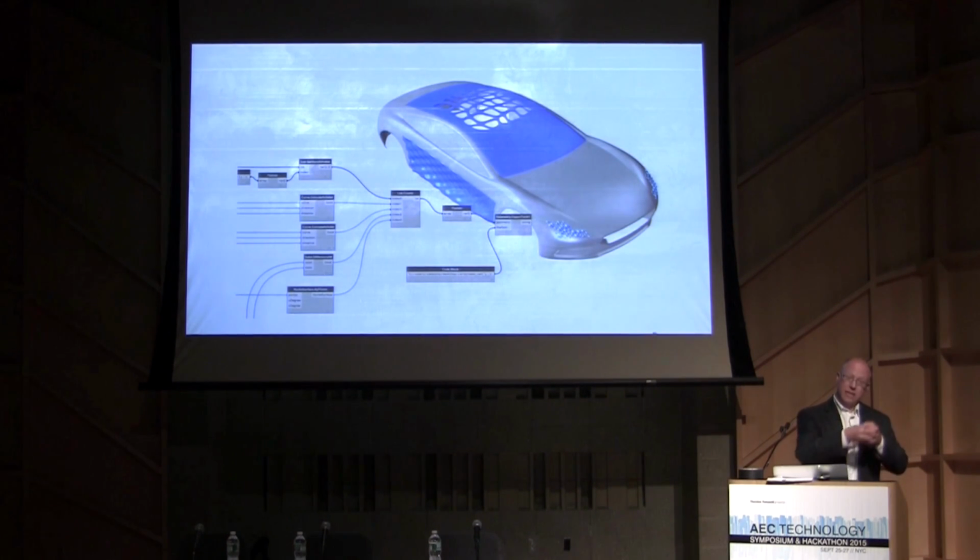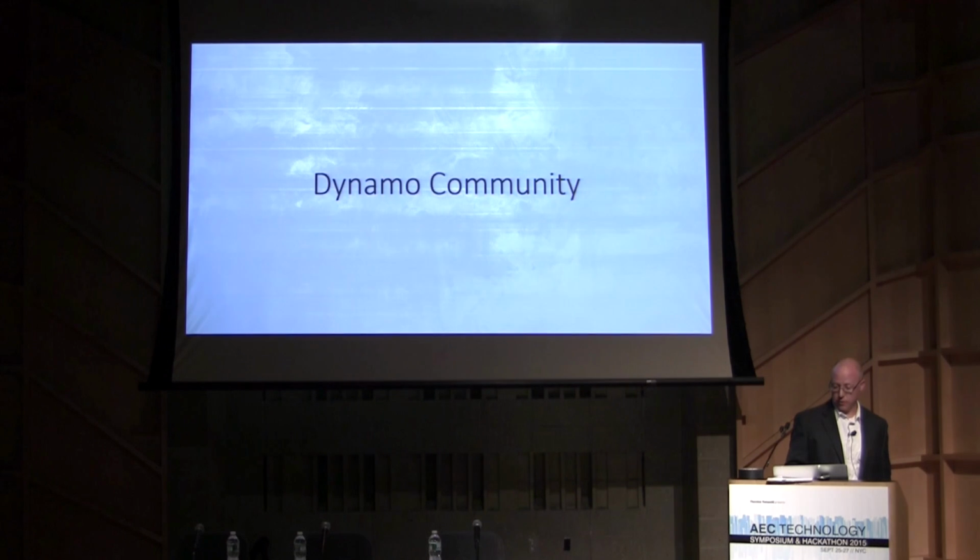So now Dynamo, because it's separated from Revit and it's separated even from Microsoft operating systems, can run in different industries. So we're seeing automotive designers, shoe designers, other people pick this thing up and start using it.